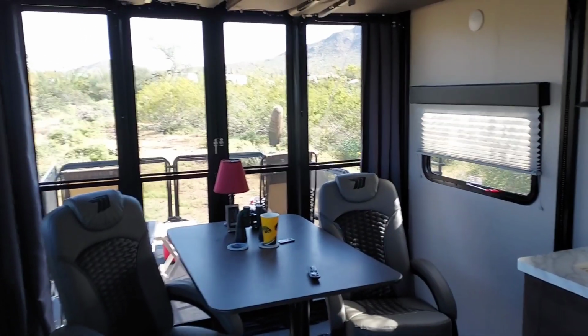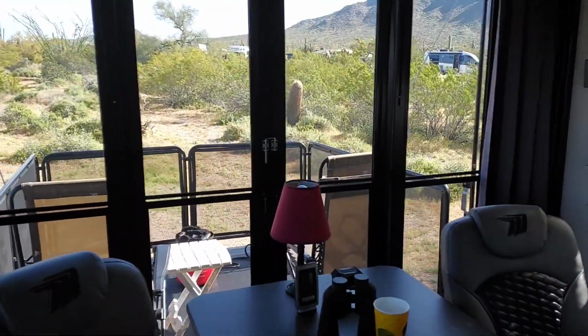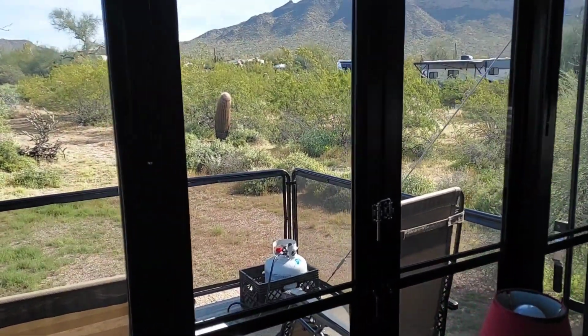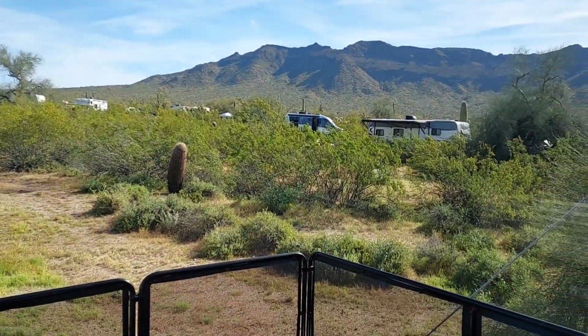How's everybody doing? I just thought I'd give a little update on our Momentum 21G. We're out here at Usery Park, east of Mesa, north of Mesa. It's a county park. It's pretty nice. Got the deck out and beautiful morning right now.